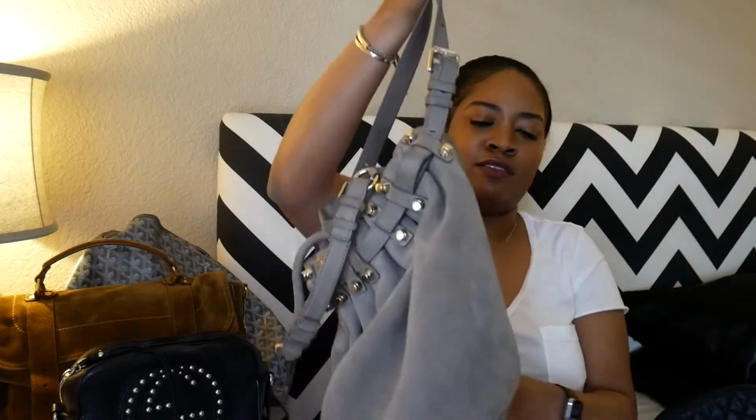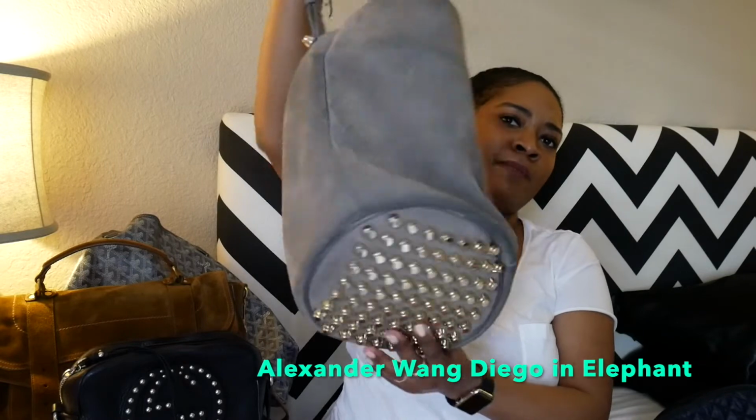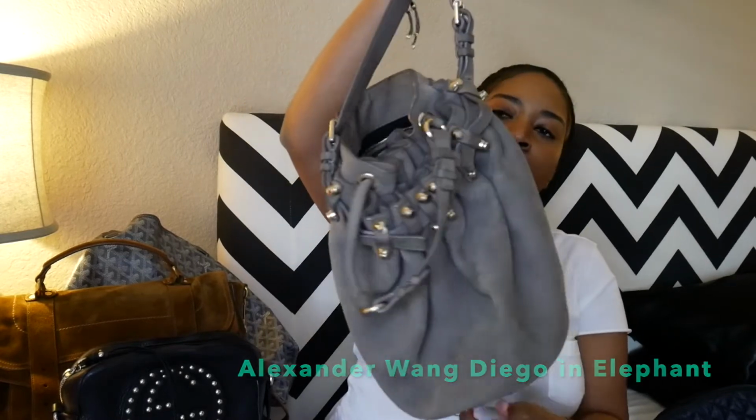Next bag. All my bags that I don't wear too often but love and would never get rid of, they all have sentimental value. So next one is my Alexander Wang, and I forget the name of it. It's the one with the studs on the bottom. I'll tag it below and tell you exactly what it is. But Alexander Wang has the studs on the bottom. I remember this specifically. It's elephant gray.